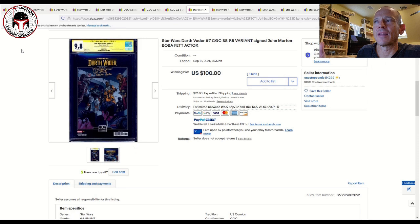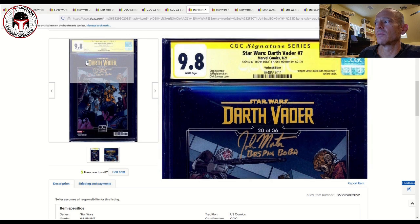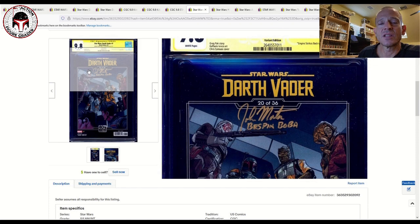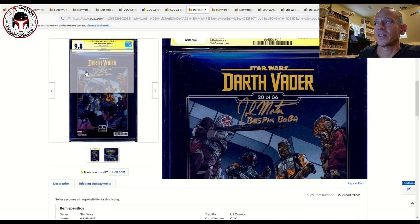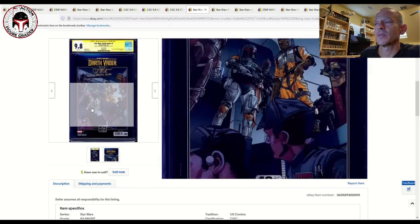A few others that are not particularly related to first appearances or anything like that, but I just thought they were kind of cool to show. This was one that was signed by Jeremy Bulloch's fellow Boba Fett performer John Morton, who played Boba Fett in the Bespin scenes in the original Empire Strikes Back film. We just saw this same book, I think, recently sell with a signature from Dickie Beer, the stuntman for Boba Fett in Return of the Jedi, but this one was signed by John Morton, the actual actor in some of the Bespin scenes.